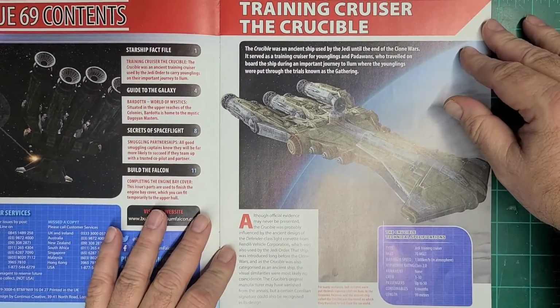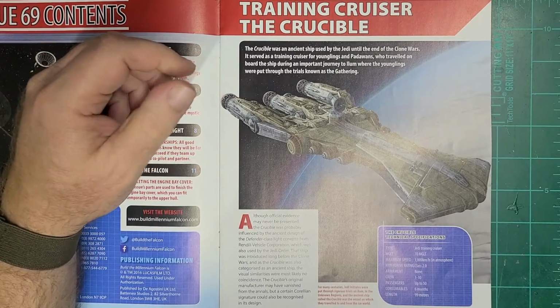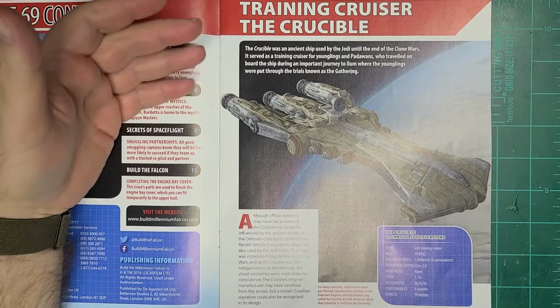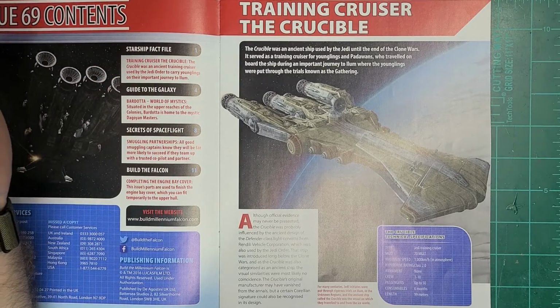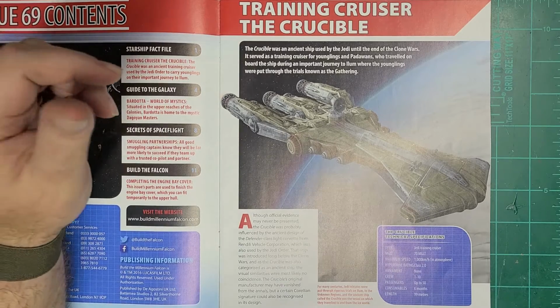So first thing we're going to go over is the Training Cruiser The Crucible. Again, this is something from the Clone Wars, is where you would have seen it. So if you haven't seen Clone Wars, by God, get to it. I don't know what you've been waiting for.